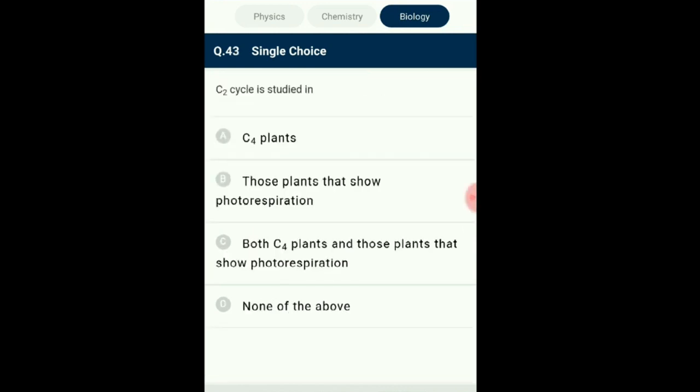Question number 43. C2 cycle is studied in. The RuBP, instead of being converted to two molecules of PGA, binds with oxygen to form one molecule of phosphoglycerate and phosphoglycolate, that is a two carbon compound, in a pathway called photorespiration. In the photorespiratory pathway, there is neither synthesis of sugar nor of ATP. Rather, it results in the release of carbon dioxide with the utilization of ATP. In the photorespiratory pathway, there is no synthesis of ATP or NADPH. So the answer for this question is option B. Those plants that show photorespiration.